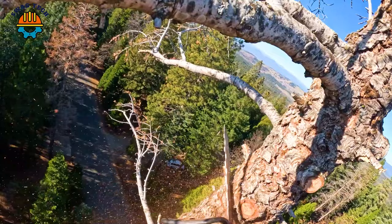Reaching the pinnacle of logging prowess, this saw is dedicated to giant fir trees. With a 6-foot blade length and powerful 150cc engine, it conquers the challenges of felling tall trees.